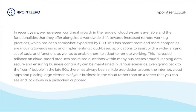Even going back to the dot-com bubble in the late 90s, there has always been a little trepidation around the internet, cloud apps, and placing large elements of your business in the cloud, rather than on a server that you can see and lock away in a padlocked cupboard.